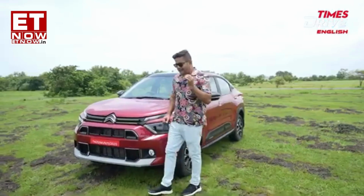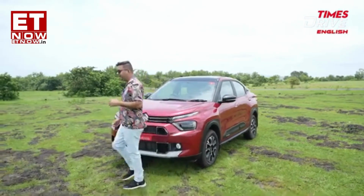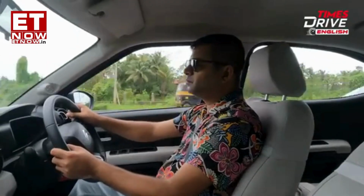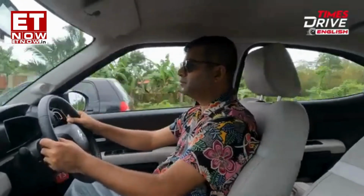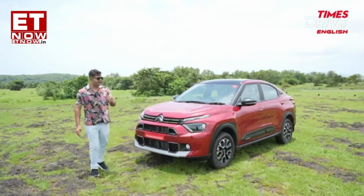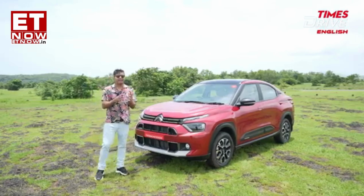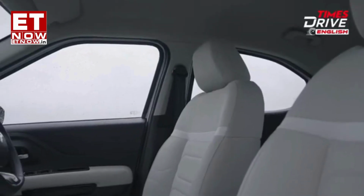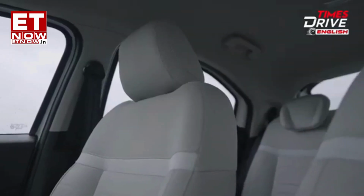And the second element that I didn't like about the car is the engine noise. Even though it's a petrol engine, the NVH levels, I believe, could have been better. Now the third and final thing that I didn't like about the car is the bolstering that is there in the front seat, especially for the driver's seat. So that thing also could have been better.